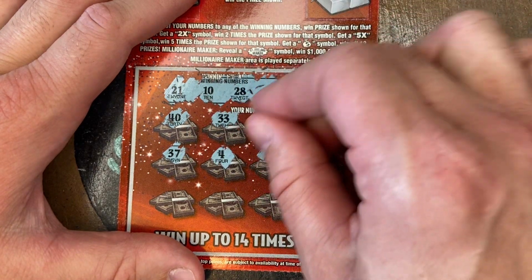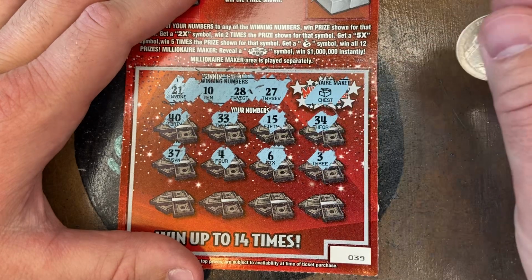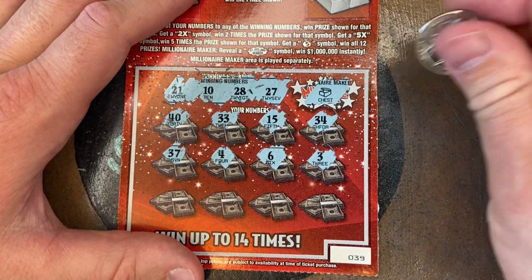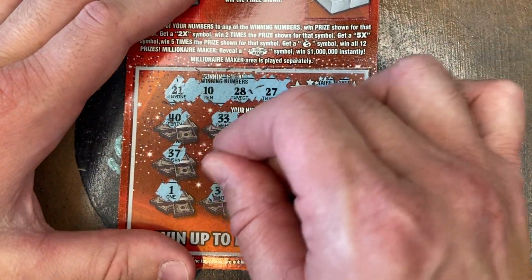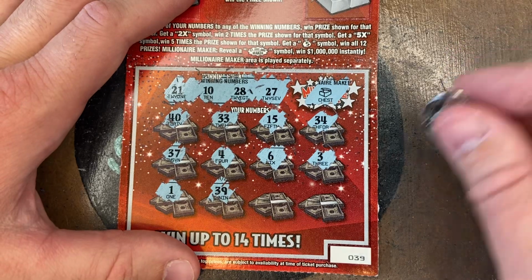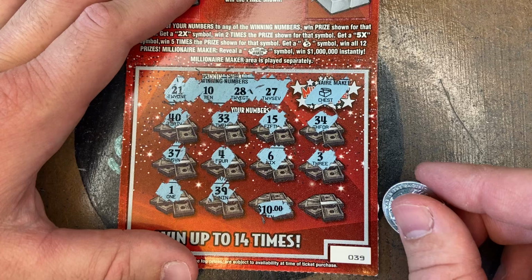4. Come on, Florida. Don't give us a bust session. 6. 3. 1. Can we add a 0 next to that to make it 10? 39. All right, we have 2 spots left. Let's see what the prizes are. $10. That's very well possible.